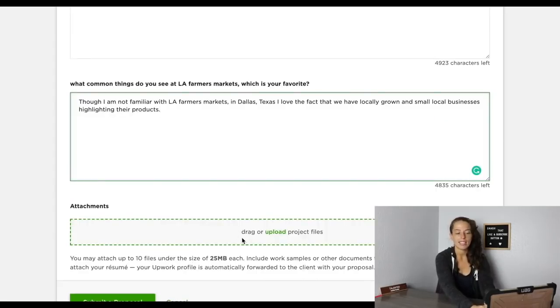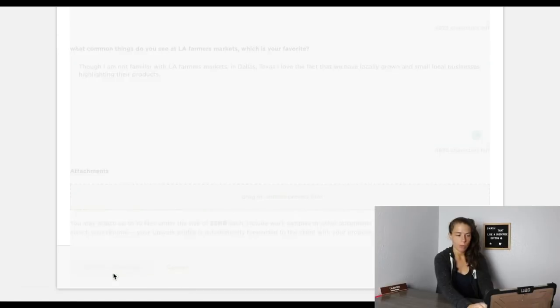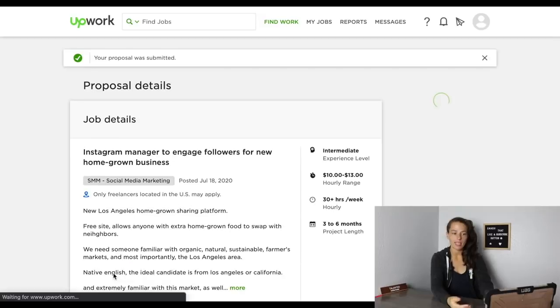And then you can add any attachments. And so if you have an attachment that helps support the reason why you should be hired for this job, you would want to include that. And then you'll simply click Submit Proposal. Once you submit the proposal, it will then be given to the person who put this job listing, and then you should hear something shortly. So that is it. That is the entire process of setting up an Upwork profile from start to finish and applying for your first job.